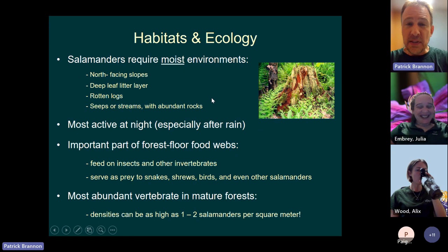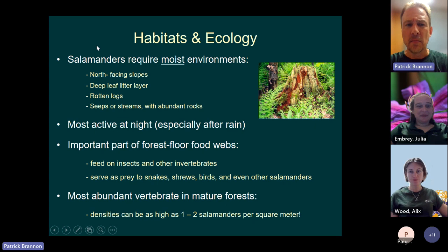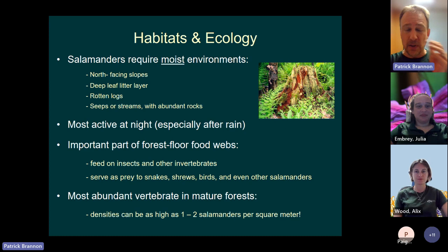Some general things about their ecology and habitats. Like we said, they're amphibians, so salamanders need to live in very wet environments, such as the southern Appalachian Mountains. So you're going to find more salamanders, or more species, on north-facing slopes. In North America, or the northern hemisphere, north-facing slopes get less afternoon sun. They're more in the shadow, so it's going to retain more moisture. That's why moss grows on the north sides of trees and so forth. But you can see differences in animals and in plants on even adjacent slopes.